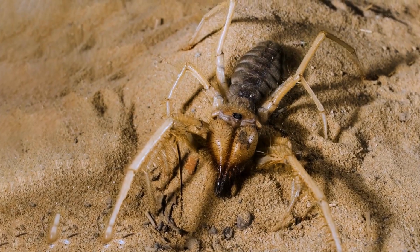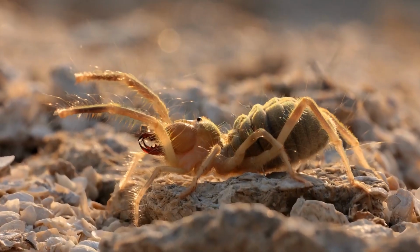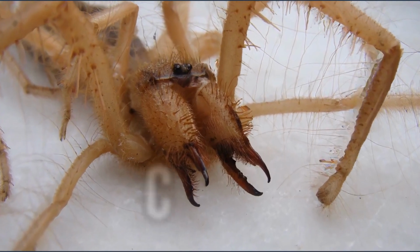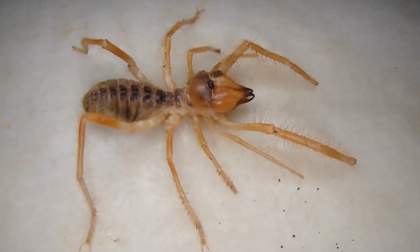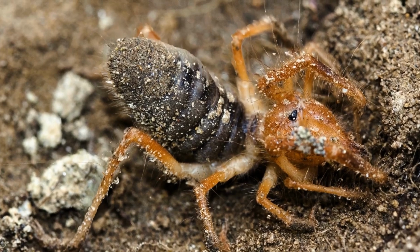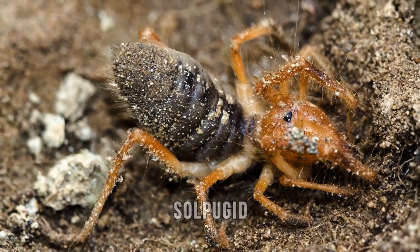The creature isn't interested in you. It wants only your shadow to hide from the scorching sun. Anyway, it's better not to touch it. The powerful jaws of the camel spider can cause unpleasant sensations, to put it mildly. And, by the way, this creature isn't really a spider. Yeah, it belongs to the class of arachnids, but it's a separate species, Solpugid.